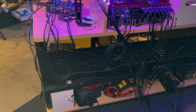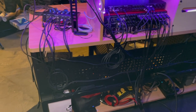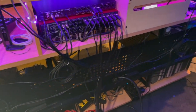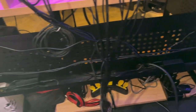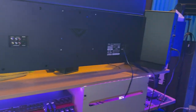That's it, folks. Do you remember the other day when I was like, look at all this cable management? Nah. Well, I spent like 3 hours tonight rerouting things. Getting all this stuff organized. I'm not all the way done, but it looks a hell of a lot better than it did.